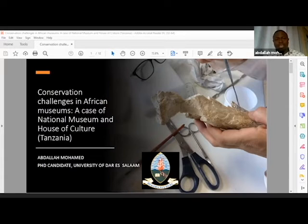From that point, we have been observing several and various challenges during the day-to-day operations of our museum, specifically in conservation of these objects. One of the challenges is lack of conservation equipment, specifically ICTs and showcases, whereby we are lacking materials. As you can see, we don't have some materials like polyethylene, which can be used to keep our objects from getting damaged while they are in the museum.